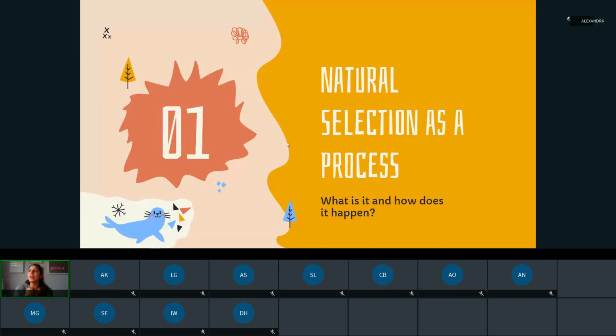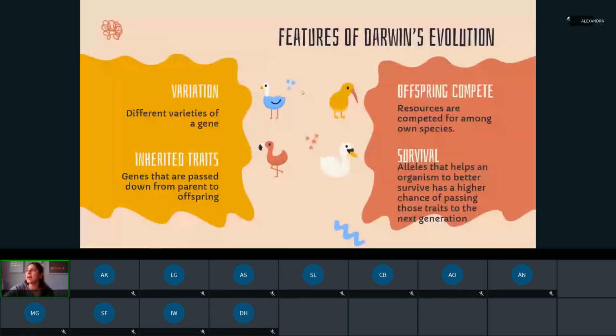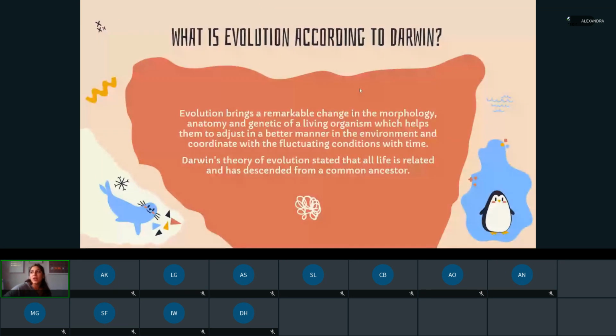Okay, so let's talk about natural selection as a process. So what is the process of natural selection? How does it happen? So a couple of things. According to Darwin, we have this idea of evolution, right? We already had a quick explanation, so a little bit more detail.